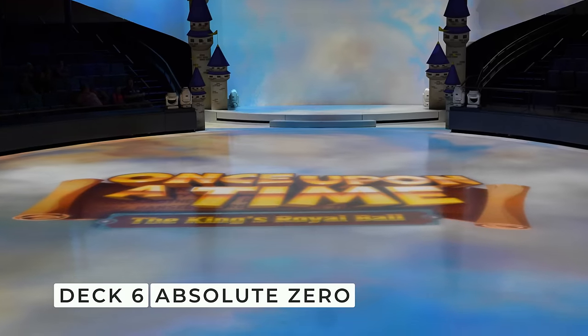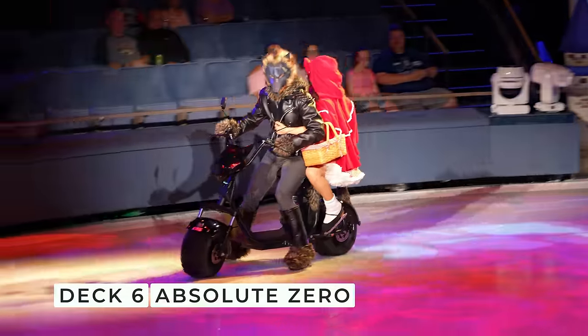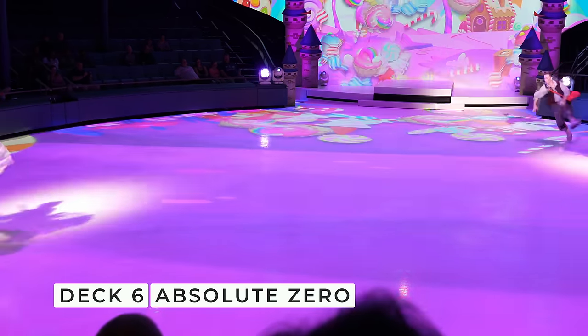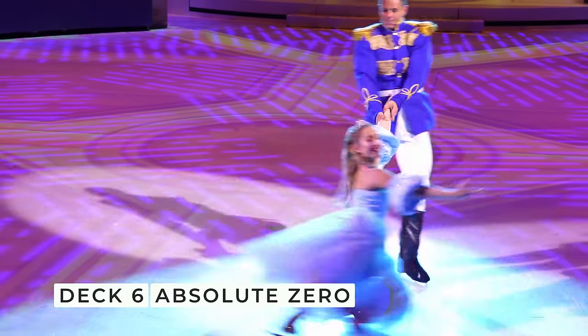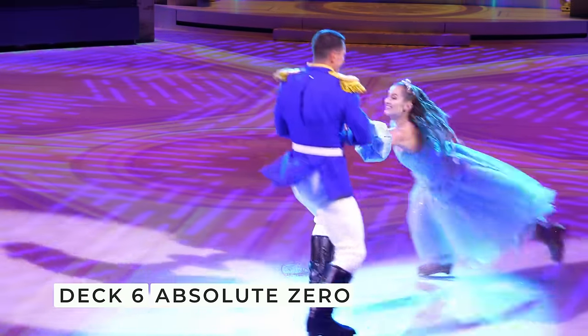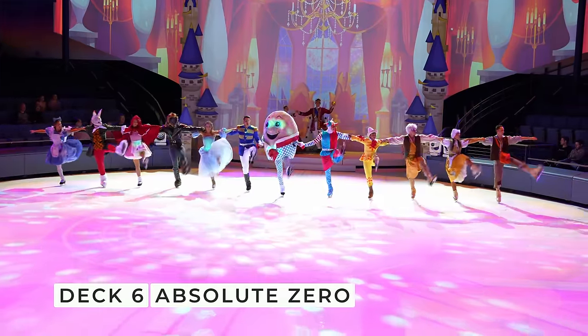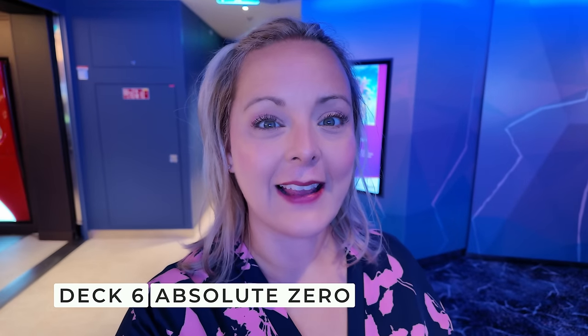They also have a day show as well on Deck 6, which is today. We're going to see it today. It is a fairy tale show. So the night show, the Absolute Zero main show, is all about, I'll let you come see it. You have to experience it to understand it. But then the other show, the day show, is going to be about fairy tales. So I'm really excited to see that today and add that to the list of amazing entertainment that Royal Caribbean offers.